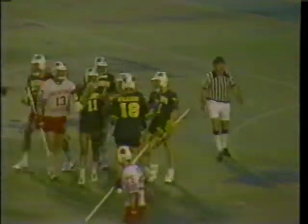Back to Fisher. Trying to find Kelly cutting in front. Kelly, number 10. The shot scored. We're tied again. Oh, Nagel coming out from behind ties the game. 18 seconds to go in the overtime period, and we're tied now at 7-7.